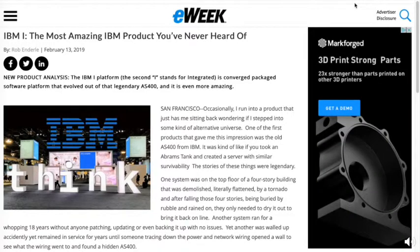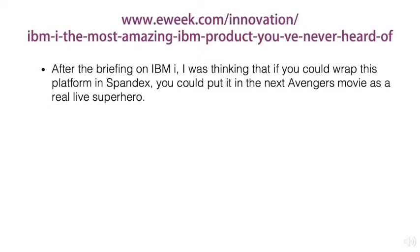And then eWeek wrote an article called "IBM i, the most amazing IBM product you've never heard of." This particular author was just drooling over IBM i, and didn't really understand it, and had sort of forgotten that the 400 was even around in any form, and didn't realize it had morphed and evolved into this amazing IBM i. The quote was quite fun: after the briefing on IBM i, "if you could wrap this platform in spandex, you could put it in the next Avengers movie as a real live superhero." That's somebody who hasn't been around it or seen it for a while, and comes out saying it's there and it's doing an amazing and incredible job. This is something we need to spread a little bit for some of our people.